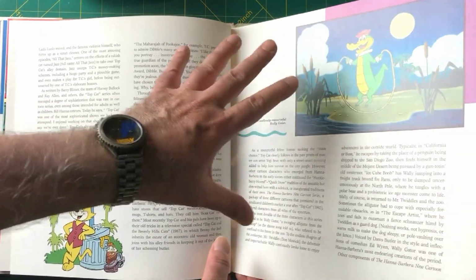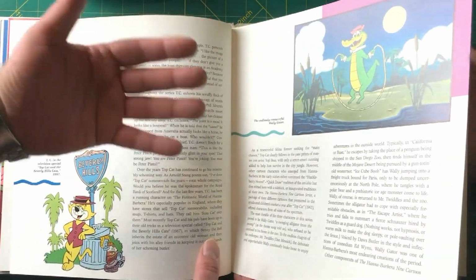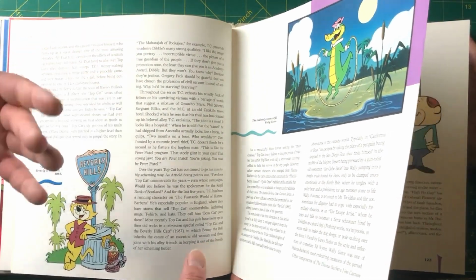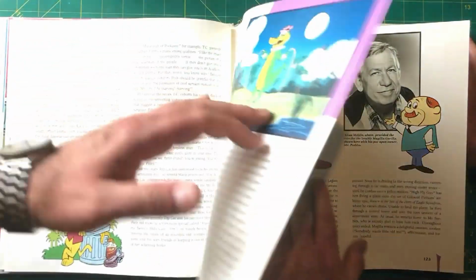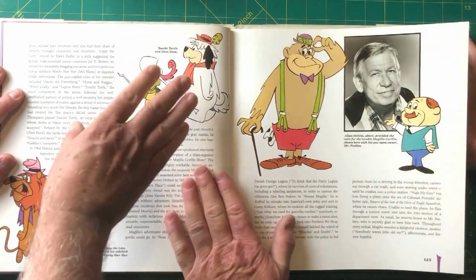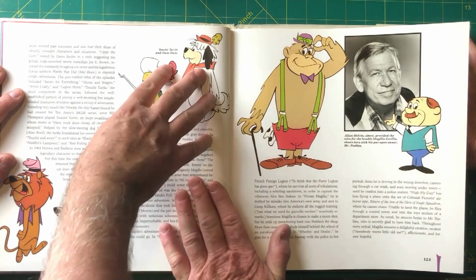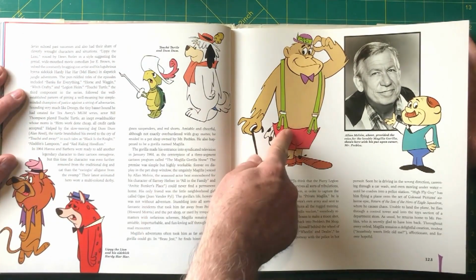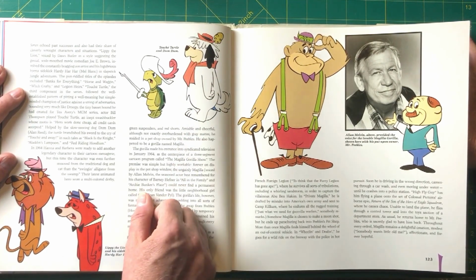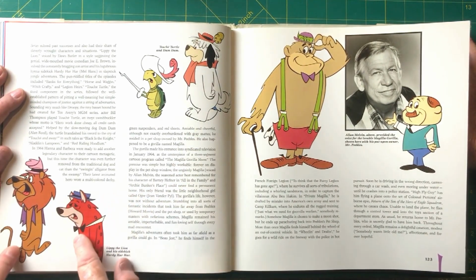Okay, Wally Gator was in the zoo trying to get out, like Yogi Bear in Jellystone National Park. Well, that was the idea, to get out and have adventures. Now, Magilla Gorilla was in the pet store window. A gorilla in the pet store window. Funny, right? So his trope was to get out of the store. Oh dear, that was his idea.